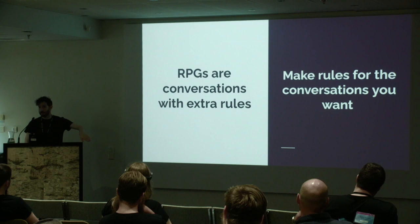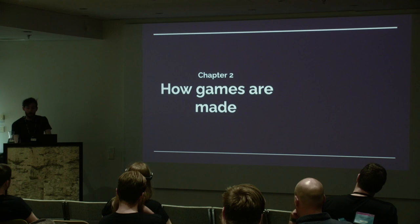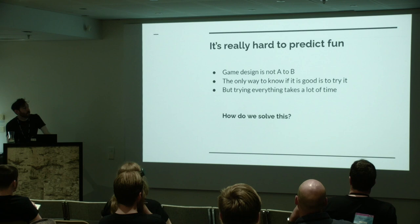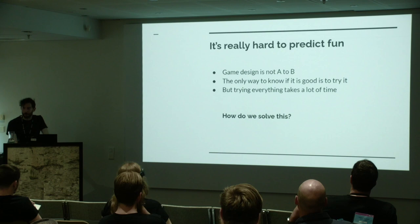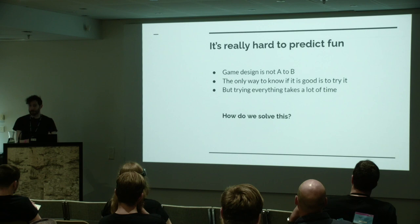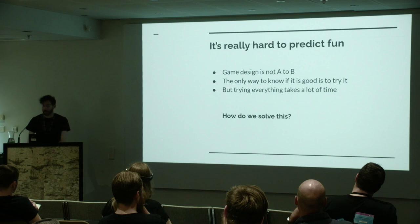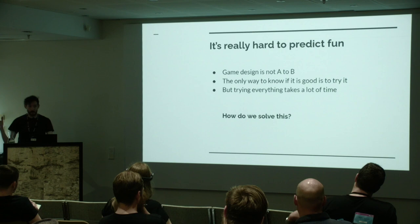So, and now we're getting into the design part. When we're making games, we are dealing with something which is normally called fun. The thing we're making is supposed to be fun. And fun has a couple of different problems with it. Number one, it's not measurable. It's incredibly subjective, and people will think different things are fun. So how are we going to measure that? Answer is, we generally speaking can't.